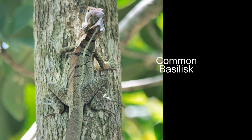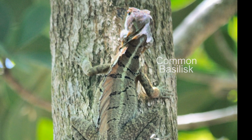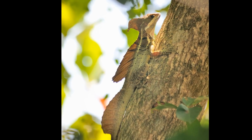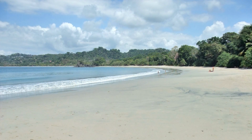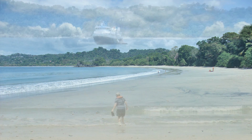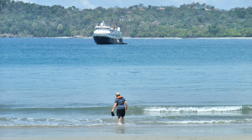The basilisk looks well camouflaged from this side, but the side view reveals a little dinosaur. Manuel Antonio is the smallest national park, but one of the most popular because of the beautiful beaches. It's back to the Sea Lion to pack our gear and have our farewell dinner.